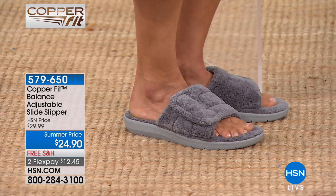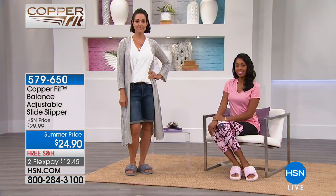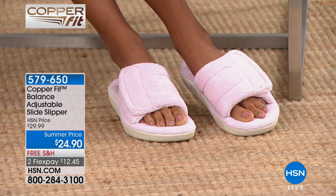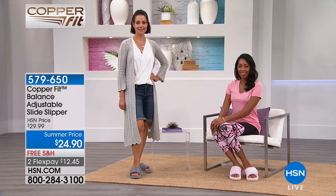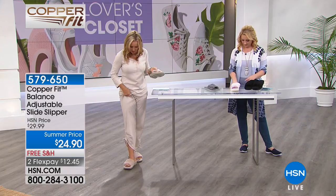Nikita has the pink that I'm showing off, light pink when you order, and taupe is what Annika's showing off. We only have three sizes, so it's really easy. Small, medium, or large. If you're a 6 or a 7, you're a small. If you're an 8 or a 9, you're a medium. If you're a 10 or an 11, you're a large. Easy, easy, easy. You can kind of fudge it either way. Easy to slip on because there are no straps, there's no backing, super comfortable.